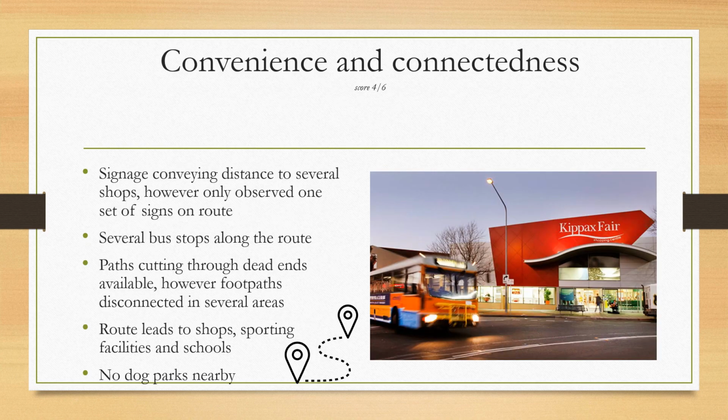Convenience and connectedness. Having direct routes and proximity to homes, shops and the workplace significantly increases the chance of partaking in physical activity and connecting in the area. This is the reasoning for Section 4, assessing convenience and connectedness. Latham scored well in this area, with pedestrian signage available for direction to the nearest shops and several bus stops along the way.